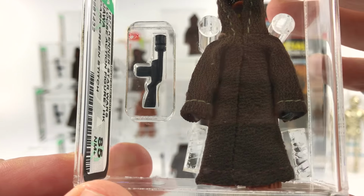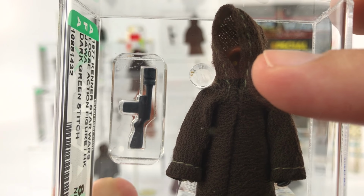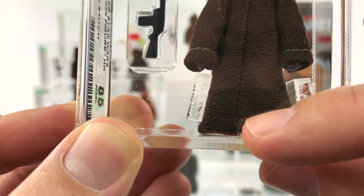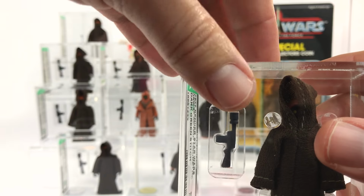Man, I think it is. But anywho, yeah, this is a dark green stitch, so you can really see it right there. And then on the hood, you can see it right there. Not really at the bottom though, which is interesting. You kind of see a brown stitch, but this is my dark green stitch.